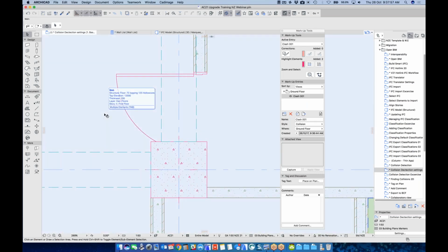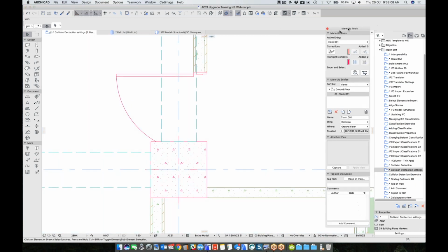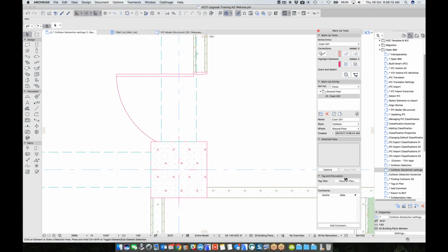Now at this point, let's say in this little scenario, the column was in the wrong location. What we can do, and this is within the markup tool, we can place a tag on the drawing. So on my plan, I'm going to tag this column. And that tag could say move column.